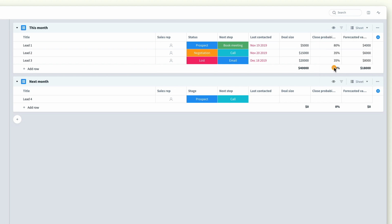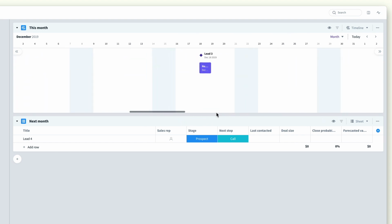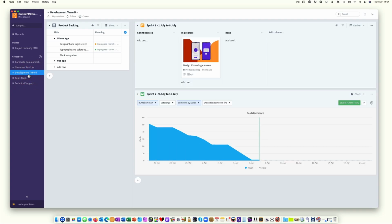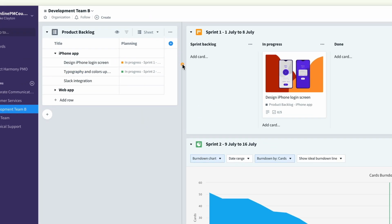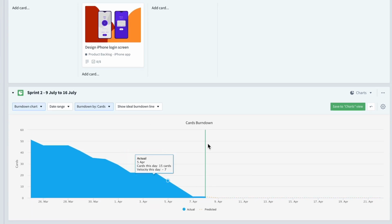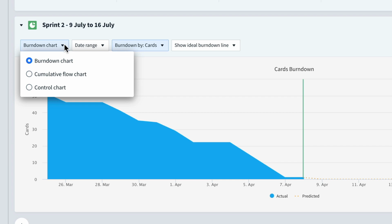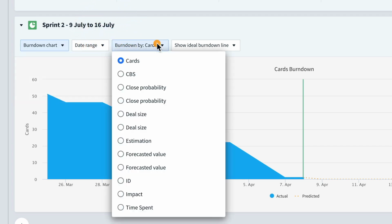And if we remember that we're at the end of November, we can see that those are in there on the timeline. For those of you with an agile background, we can see that development team B is using a product backlog, a very simple product backlog, and a Kanban view of it and a burn down chart. And of course, this also allows us to have cumulative flow charts and control charts, burning down by cards, cost breakdown structure, probabilities, deal sizes.